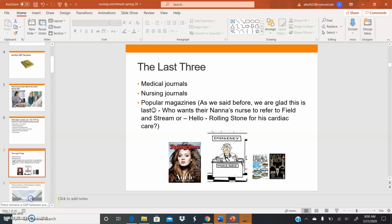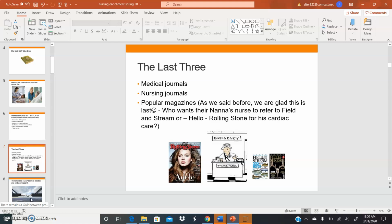But the last 3 of those 16 or 17 items were medical journals, which may not be too surprising because they were always geared more toward doctors. But nurses have their own journals and studies about caring for patients. So that was second to last in this study. So that was kind of an indication of nurses are doing things the way they were always done. And so this study was showing something.